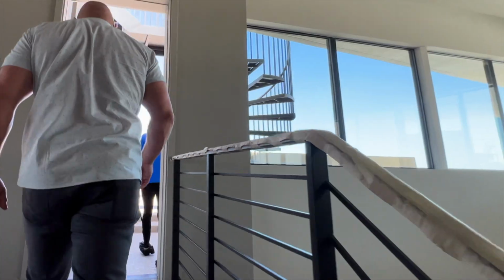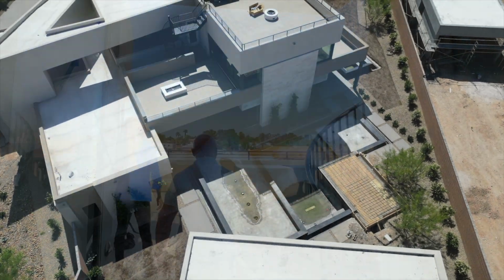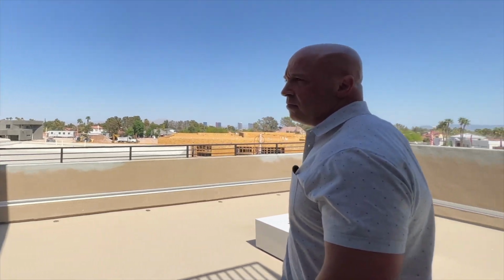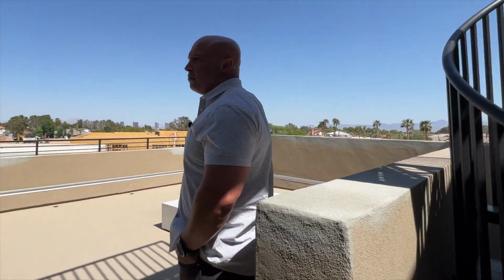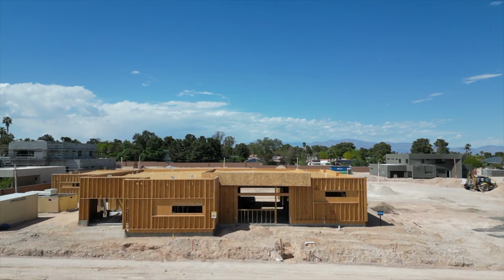And again, here's that beautiful stone going up the walls. I don't think this will look old 20 years from now. First little outdoor area here is the courtyard deck. So what's great about the courtyard deck is this is also offered on the single-story floor plans. So on the single-story floor plan, you would still have this amazing space that overlooks the yard.